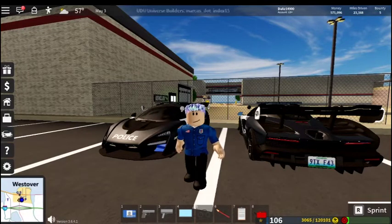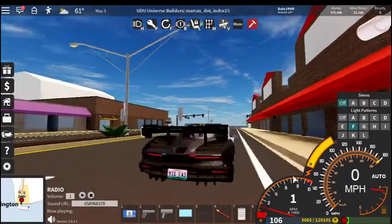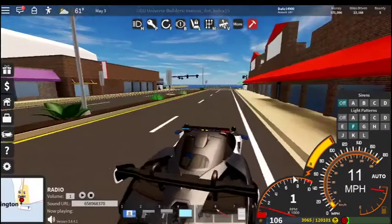McLaren Senna. Let's start with the acceleration test, because that's what I always do. If you watch, you should know. Alright, let's get started with the acceleration test. And just so you know, I have police unit 666. So let's go and take off.